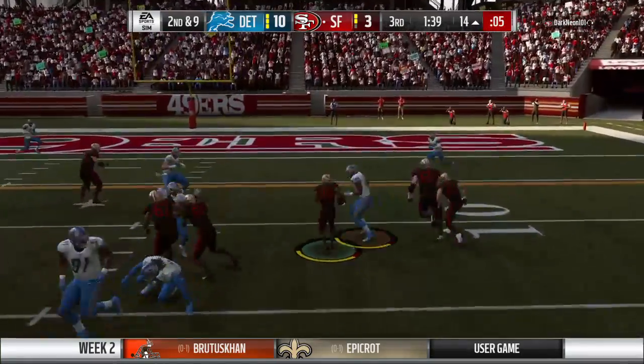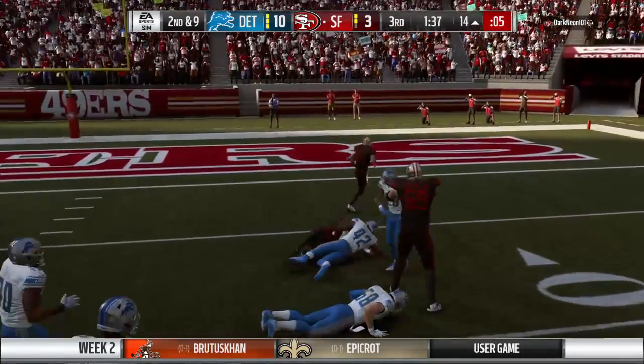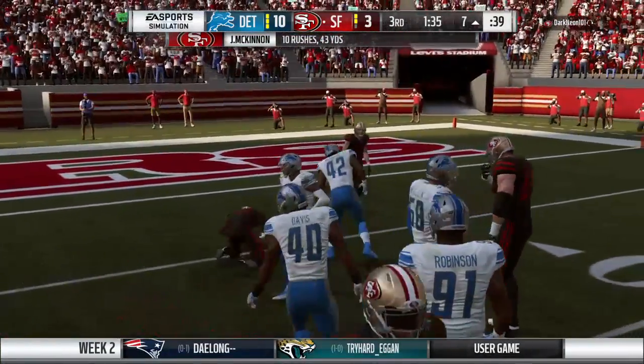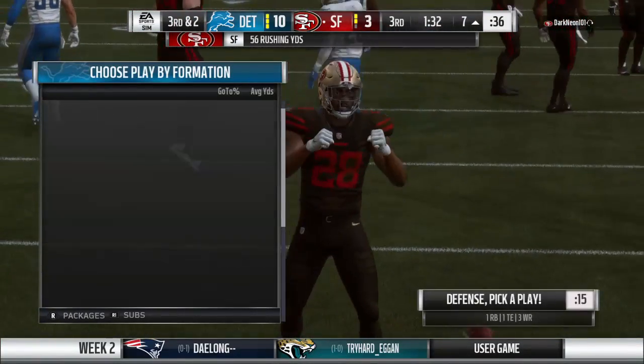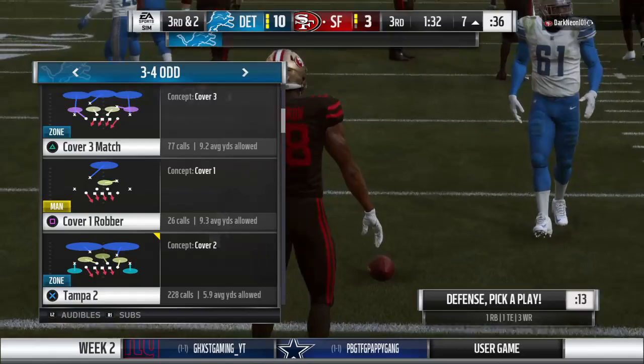Here again is McKinnon. Good run, brother. I know what he wants. 10 to the 7-yard line. Now we balling. I see you, young man. On the gain, and it's 3rd and 2 now.